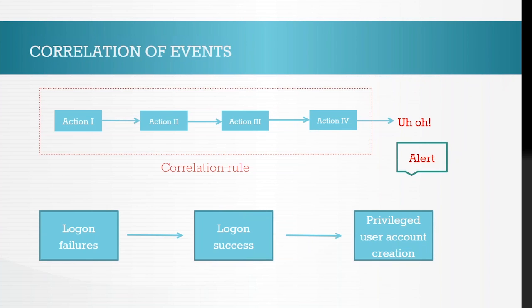What you can see on the slide below is how password attacks typically occur. The attacker tries to create a backdoor account in order to carry out the attack. So this is how the attack pattern might look: a simple attack pattern where you have several logon failures as the hacker tries to guess a password, following which you have a successful logon wherein the hacker has entered your network, and then maybe he does the next step of something like a privileged user account creation in order to gain complete control over your network.